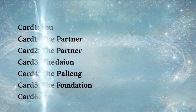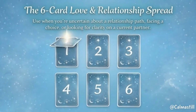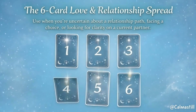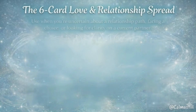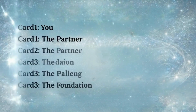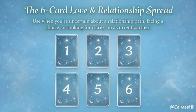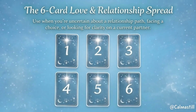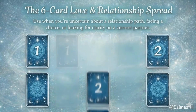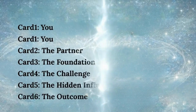In position 5, the hidden influence, we find the Eight of Wands. This is a sign of sudden movement. Even if things feel slow now, a message or a sudden shift in energy is coming much faster than you expect. Finally, position 6, the outcome, is the Lovers. This is a beautiful sign. It suggests that if you face the Moon energy and start communicating, the relationship can move into a phase of deep alignment and mutual choice.